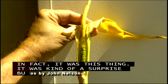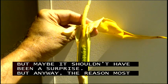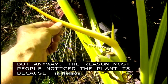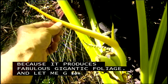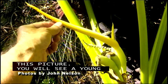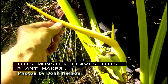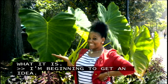The reason that most people know this plant is because it produces fabulous, gigantic foliage. When we get around to seeing this picture, you'll see a young student that I asked to have her picture taken so you can all see the size of the monstrous leaves that this plant makes. I think everybody knows what it is. And there is Ashley standing next to this plant at the Russell House.